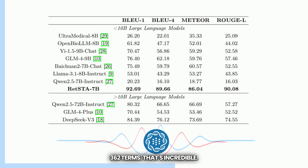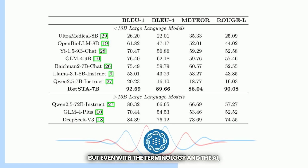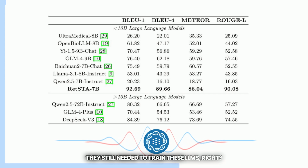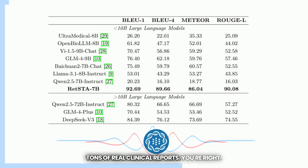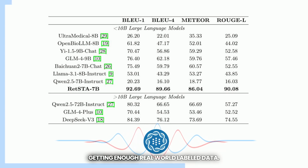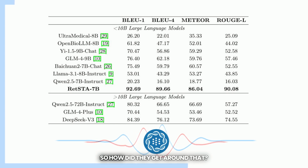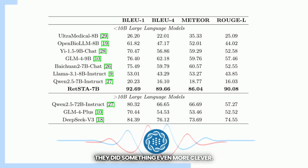362 terms. That's incredible. It really shows the level of rigor they put into this. But even with the terminology and the AI, they still needed to train these LLMs, right? And I'm guessing that means having tons of real clinical reports. You're right. And that's actually one of the biggest challenges in AI research, getting enough real-world labeled data. It's expensive and time-consuming. So how did they get around that? Did they, like, partner with a bunch of hospitals to get access to their records? They did something even more clever.